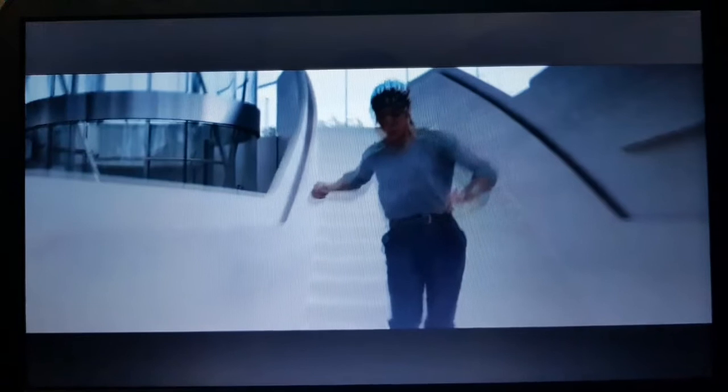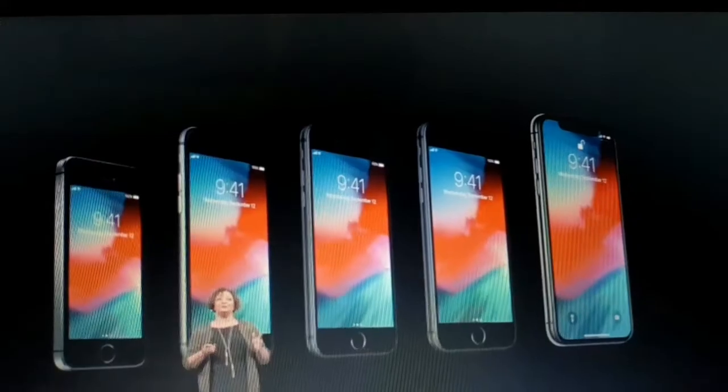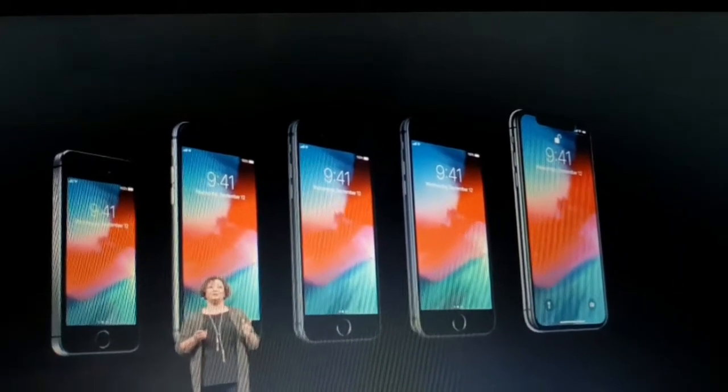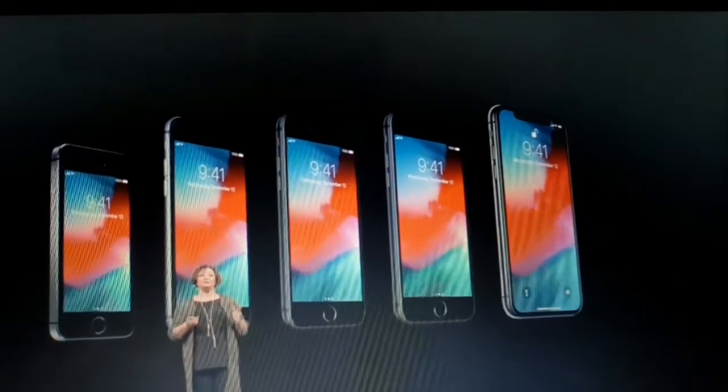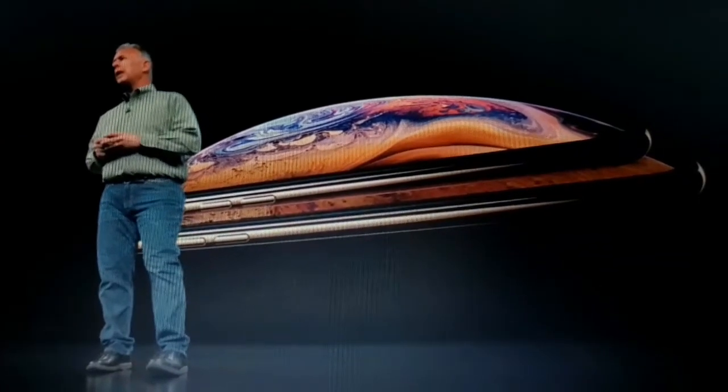Apple introduces three new iPhones: the iPhone XR, iPhone XS, and iPhone XS Max. Here you can see the old lineup of the phones, and these are the new iPhone XS and iPhone XS Max.